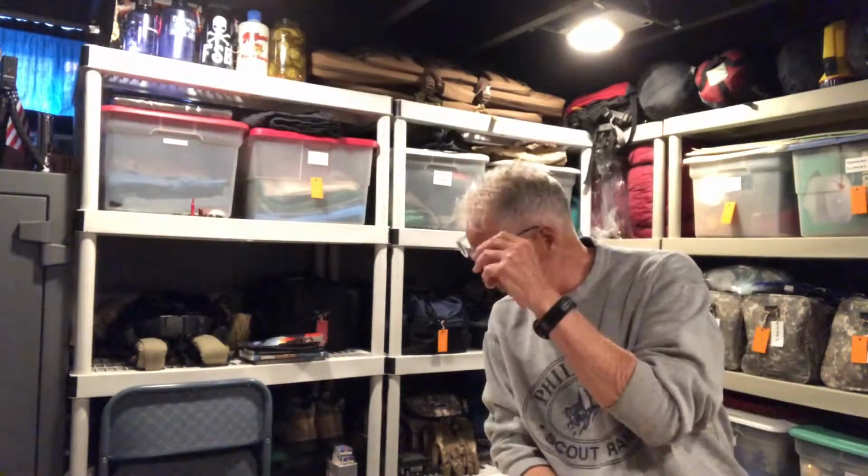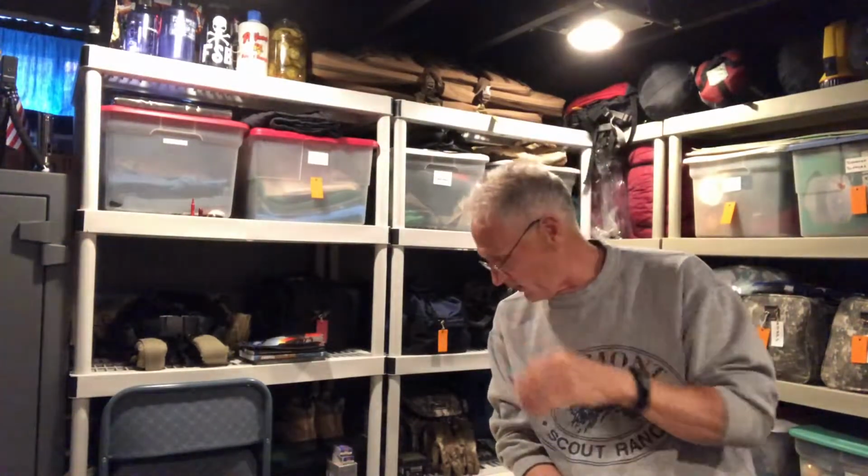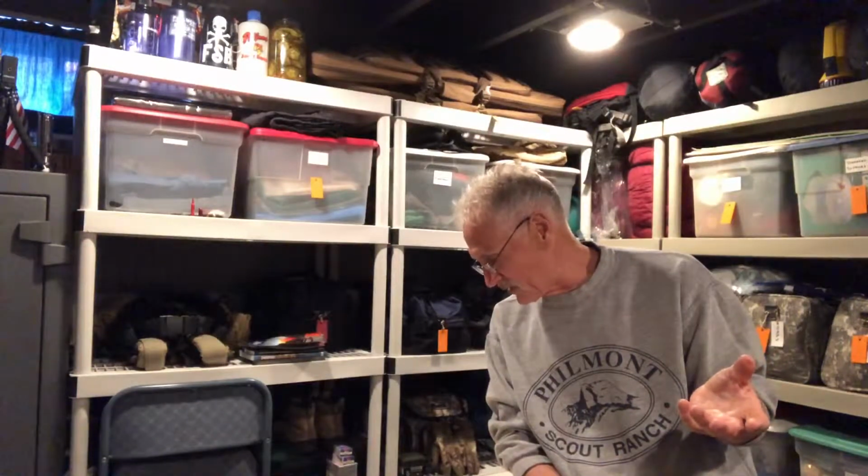Basically what I'm calling this one is maintenance overload. Maintenance overload, that's what we're going to call it, because once you've bought all your stuff, how do you maintain that? How do you know where all of it's at? So I call it maintenance overload: bags, bins, and stuff on the shelf.